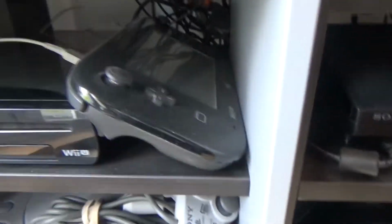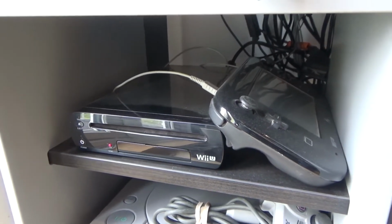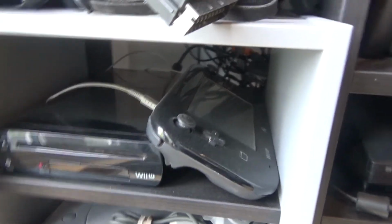Yep. Wii U. Moment of silence for the Wii U. It's a shame, I like the system. I pretty much use it as a glorified Nintendo Wii now.